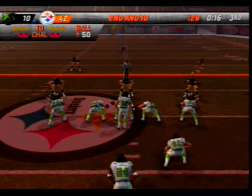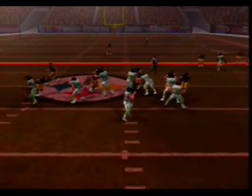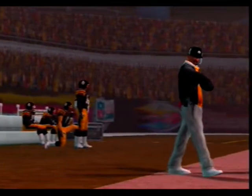Here we go. No more, fellas. The Steelers come out in a nickel package. Watch the man. Who's there? Under pressure, sends his pass out of play. He couldn't find a receiver, so he threw it where no one could get it.